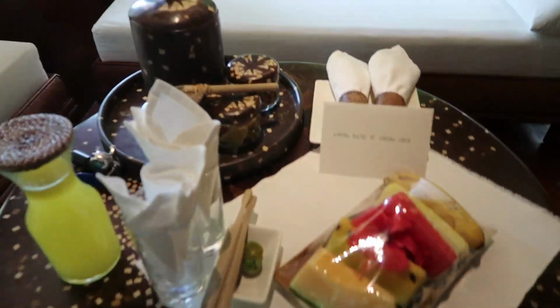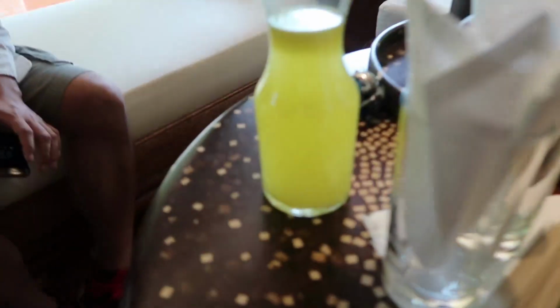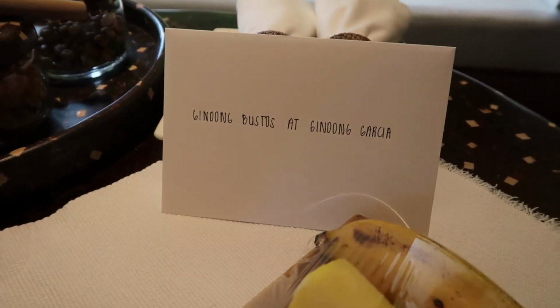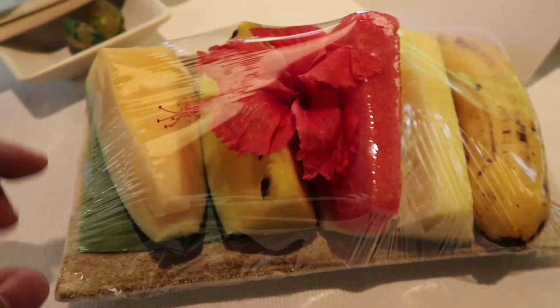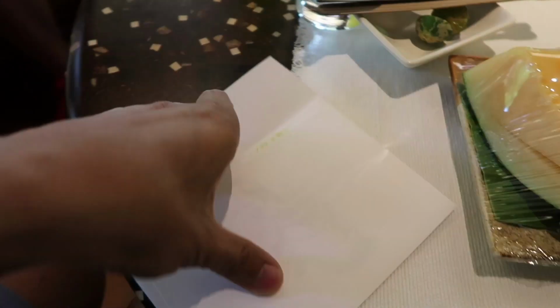Oh, sweet. Look at all of this stuff. Unbelievable. Juice, Ginoong Bustos at Ginoong Garcia. So that means Mr. Bustos and Mr. Garcia. Sweet, and look at the fruits. With hibiscus, we can even eat it. Wow. Amanpulo, this is incredible.